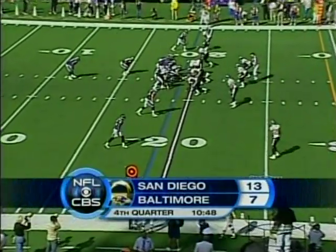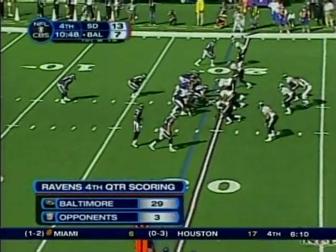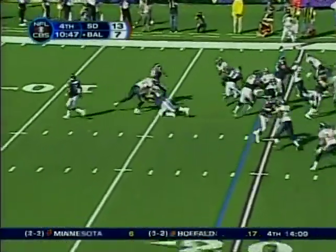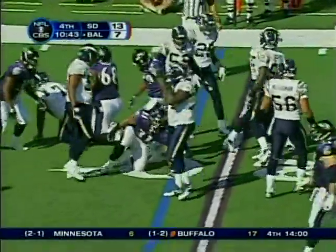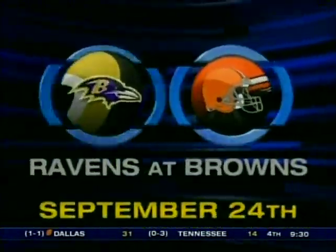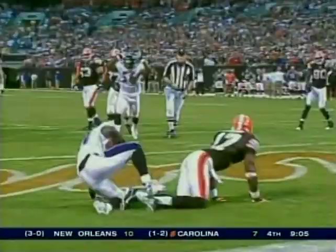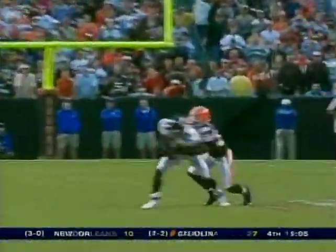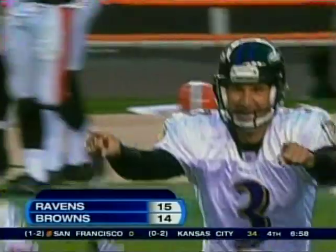Huge punt driving the Ravens to their 19, 1st and 10. Jamal Lewis getting brought down by Phillips, the linebacker. No gain on the play. Well, they're behind right now. Let's go to last week with the Ravens trailing late in the 4th quarter by 2. McAllister intercepts Charlie Frye's pass in the end zone. McNair leads them downfield, gets in field goal range, and then Stover banged in a 52-yarder for a 1-point win. Do they have something like that left in them today?